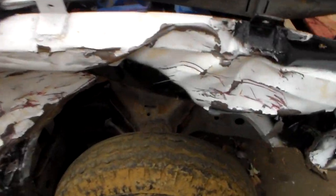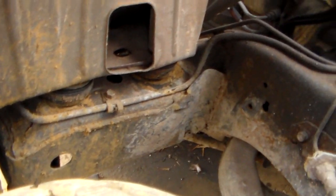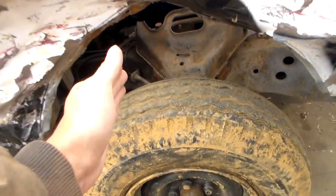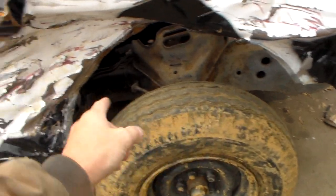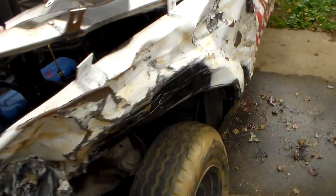Now, the bad. When I pulled this front end down, I was looking. Yeah, it pushed back at the boxes. This side's not so bad. The front, everything from here forward, is perfectly straight on both sides. It pushed at the boxes, unfortunately. It pushed them back and tilted them. This side's the bad side.